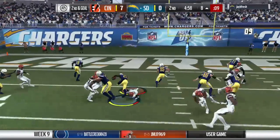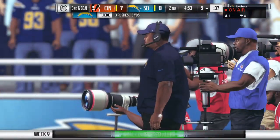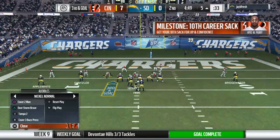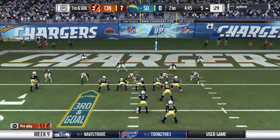They'll run it now out of the gun. And he'll be stopped up after only a couple of yards as he gets it down to the 5. His path became similar to almost running a stretch play, didn't it? Trying to find a crease, anywhere to put his foot in the ground and cut back. It just never materialized.